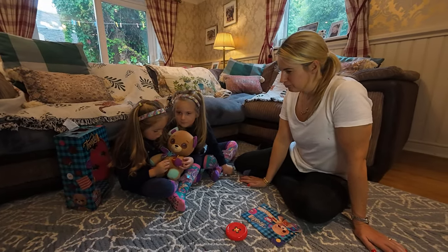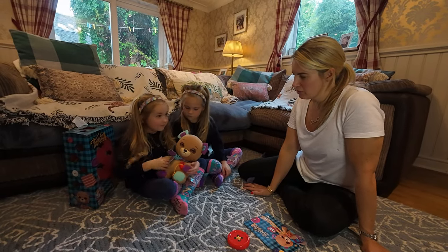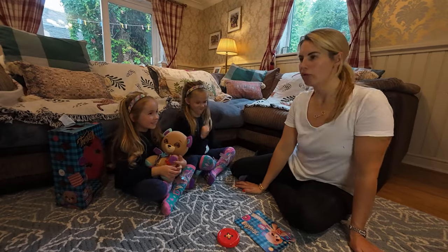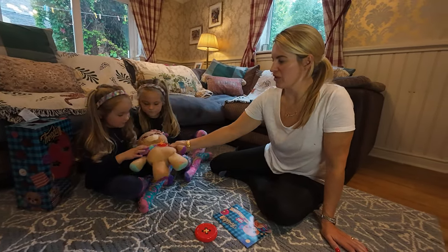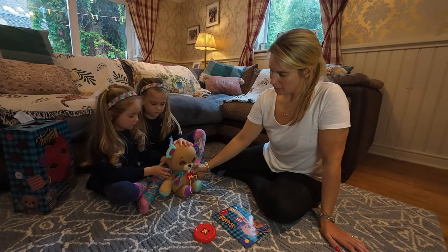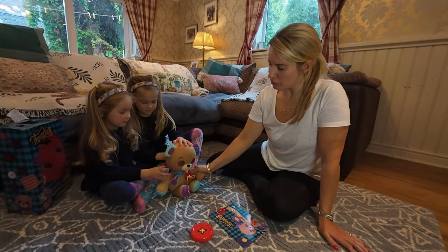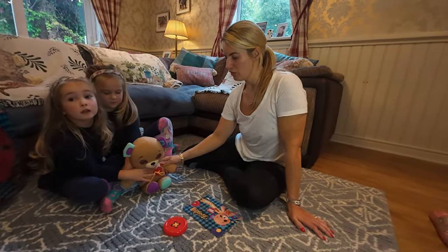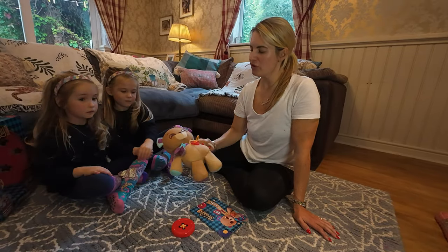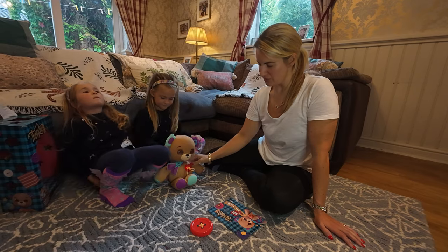Yeah, I think you have to press his arm for music. Right, press his arm. His head moves. So you sit up here so you can get his head moving. So the head goes to one side. Hang on, don't push it. Was that a different song then? Yeah, that was a different song. So this is the normal Thready Bear song.